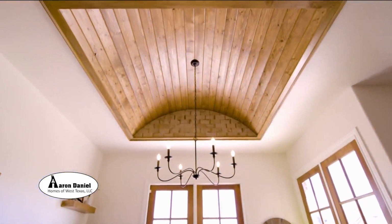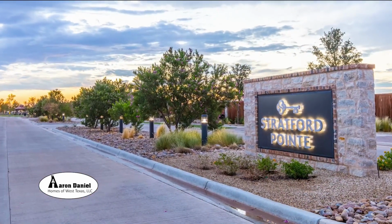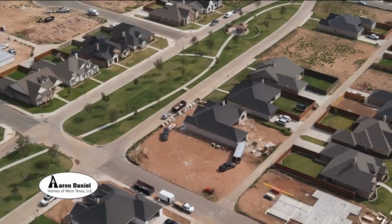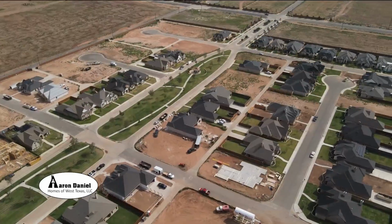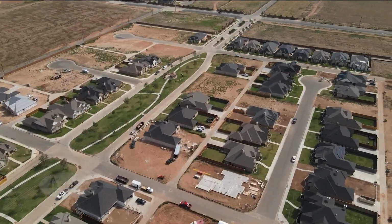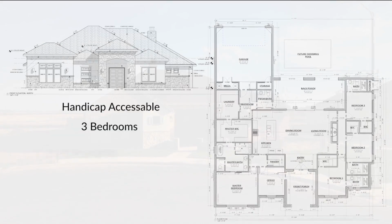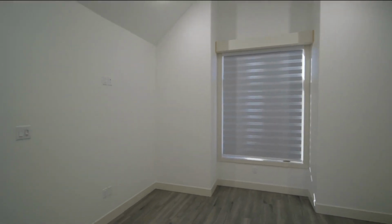Currently, Bryce has lots available in many subdivisions, including Stratford Point. Stratford Point is located on South Quaker Avenue at 139th Street. This 295-acre master plan community offers traditional single-family as well as garden home lots. This wonderful home is handicap accessible with 3 bedrooms, 3 baths, and a 2-car garage. It also has an extra living space with a door to the driveway.